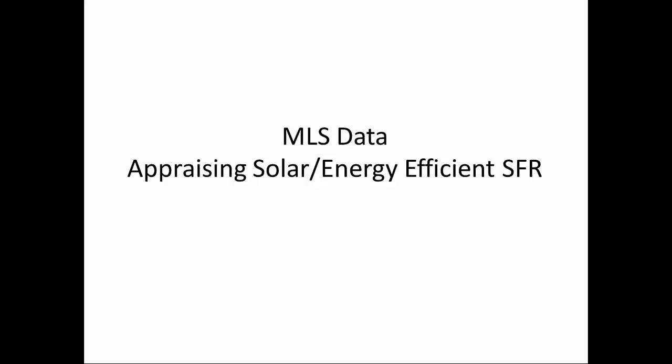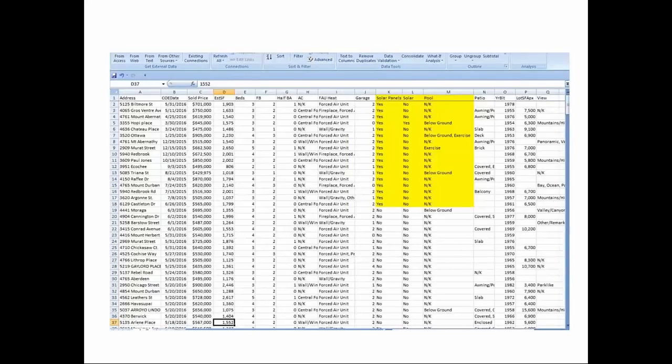So how does the information in the MLS affect data and how appraisers use the data? As you see here, this is a spreadsheet that I can create from the data in the MLS. Where it's highlighted, it says solar panels, solar, pool. Unfortunately, the way the MLS is right now, agents only have, I think, one or two fields where it says equipment to put that it has solar panels. And that's not really enough information for us to work off of.